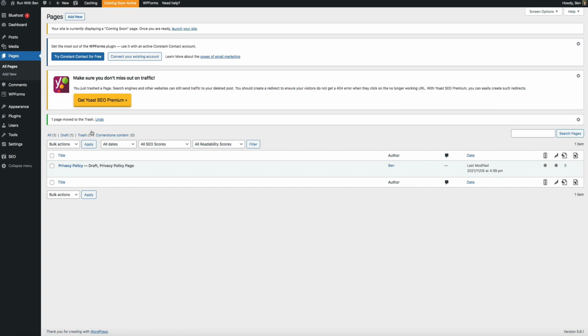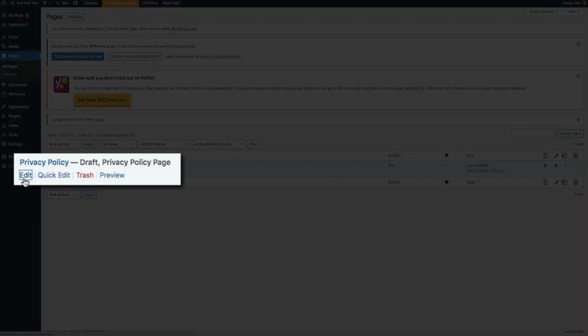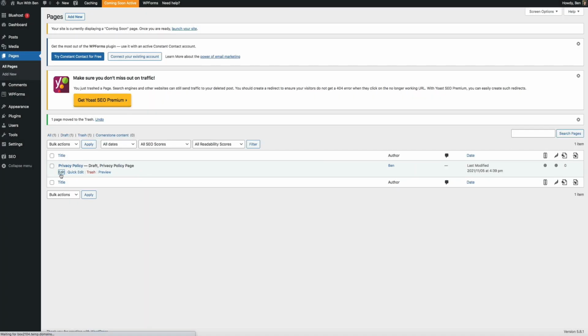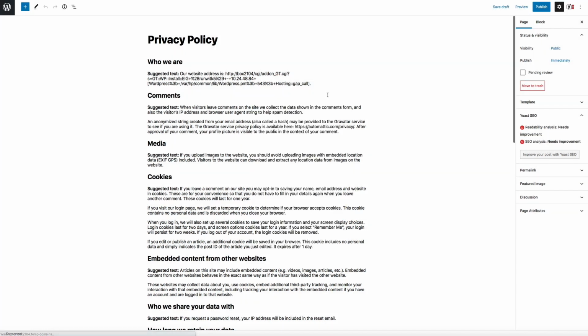Then for our privacy policy page, it's currently in draft mode, so we'll need to publish it in order to use it within the menu. So hover your mouse over it and click the edit link. And this will bring you to the WordPress editor where WordPress has started your privacy policy page for you.